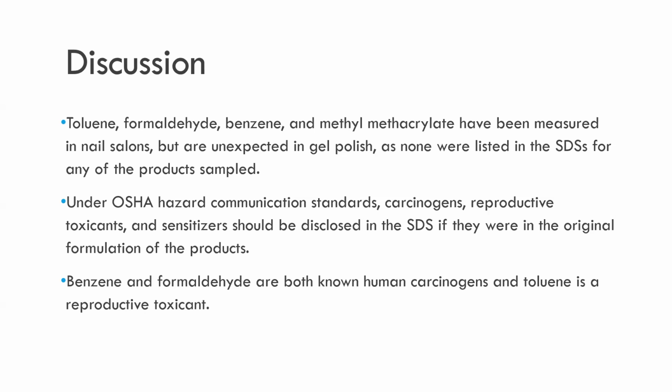So this brings up a possible loophole where these chemicals might be formed secondarily, or they might have been unintentionally added, where they would be classified as an incidental ingredient and thus would not need to be disclosed. And benzene and formaldehyde are both known human carcinogens. Toluene is a reproductive toxicant, and methyl methacrylate has been banned since 1974, I think.